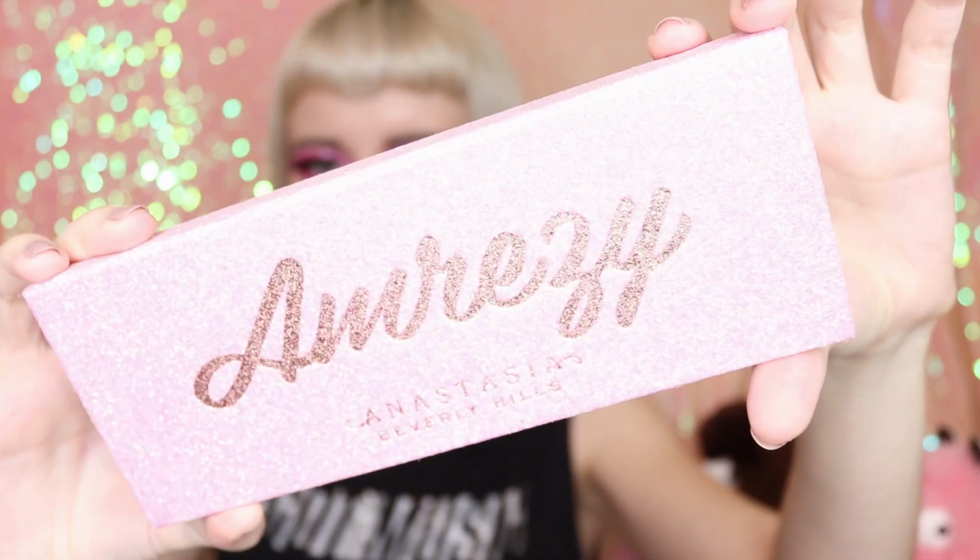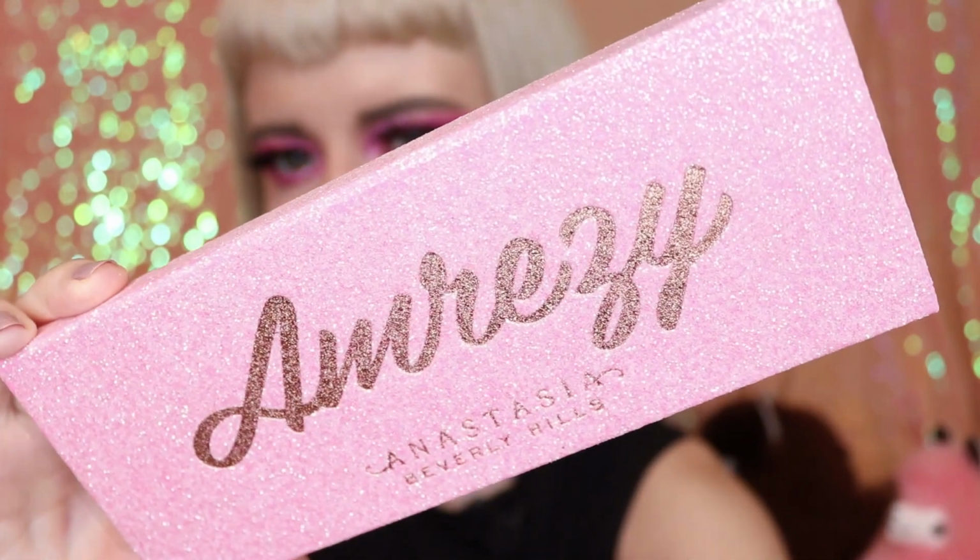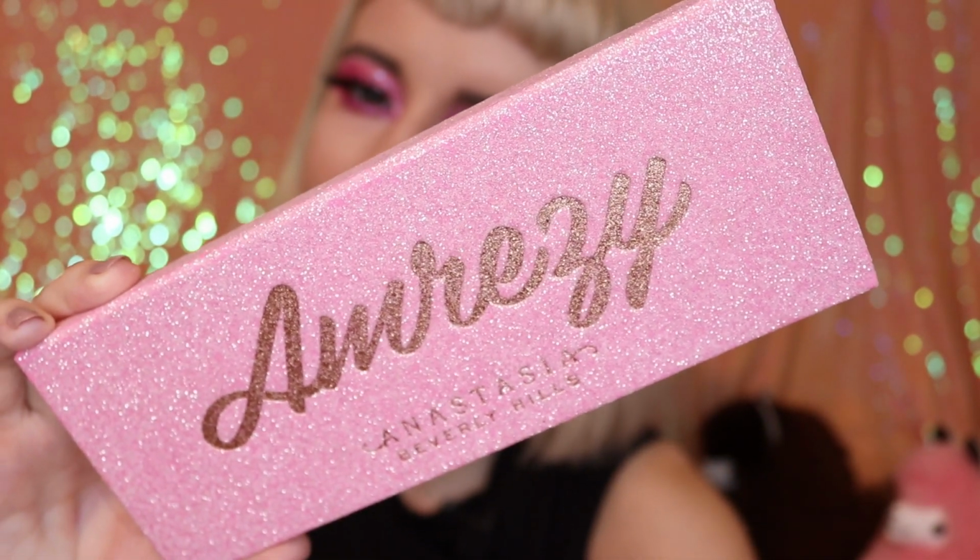The first point is best packaging. Of course, it is the Anastasia Beverly Hills Embrace palette. Just take a look at this gorgeous one. Let me turn down the light a little bit. Just look at that. I absolutely love the glitter on this palette. Pink, glittery. Oh my god, this palette just screams my name, like, yeah, Helsinki Starr, this is you. So absolutely, this is my winner for the best packaging.